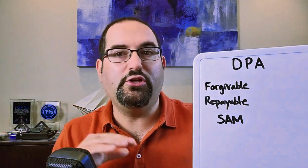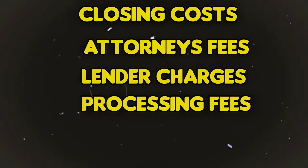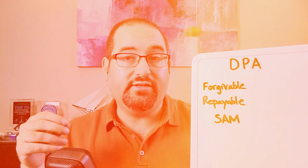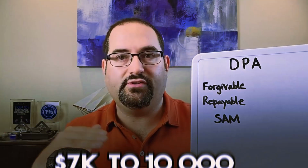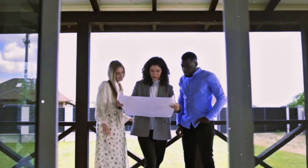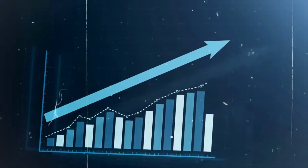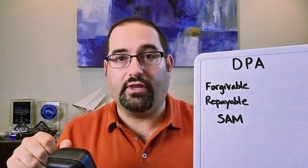But down payment assistance doesn't mean no money needed. With any of these programs, you're likely still going to need some money for closing costs, attorney's fees, lender charges, processing fees, prepaid taxes, insurance, etc. And depending on where you're at in the country and the price of the home, those closing costs could easily end up being $7,000 to $10,000 or more. Now, in the old days, you could get possibly a home seller to pay some or all of those costs for you. But in the current market, with it being a seller's market in most areas, sellers just aren't willing to pay those charges for you. So as a first-time buyer, even getting down payment assistance, be ready for $7,000 to $10,000 or more in actual closing charges. You have to be ready for that. There's just no way around it.